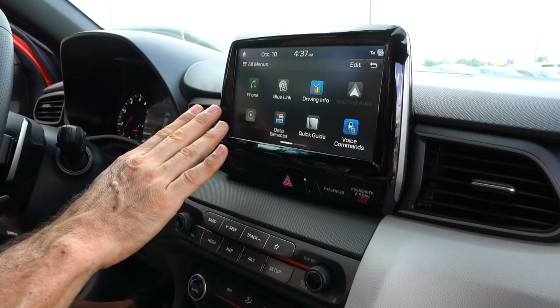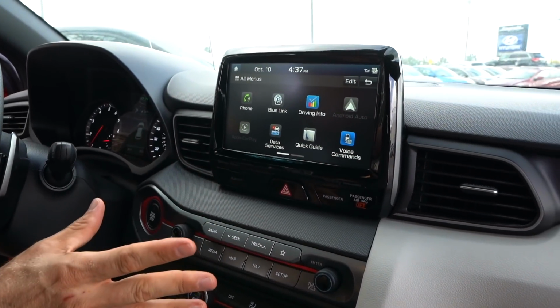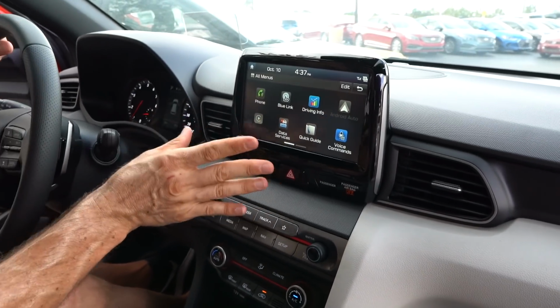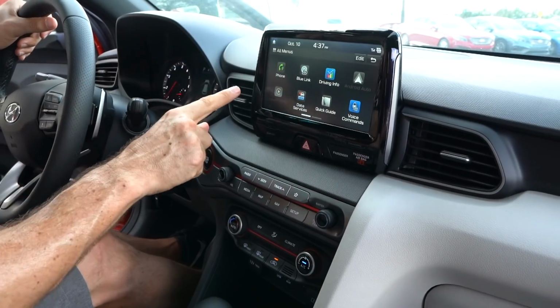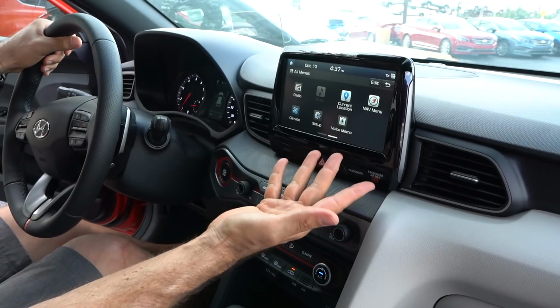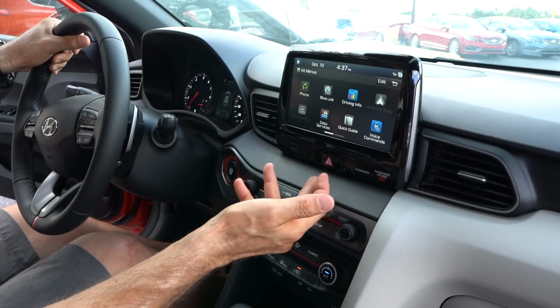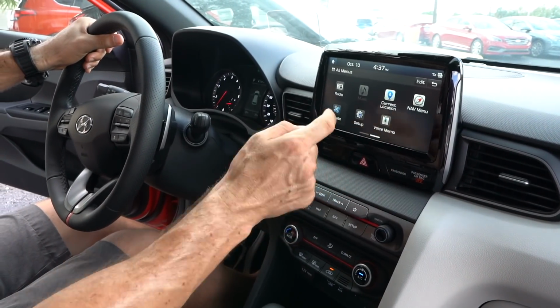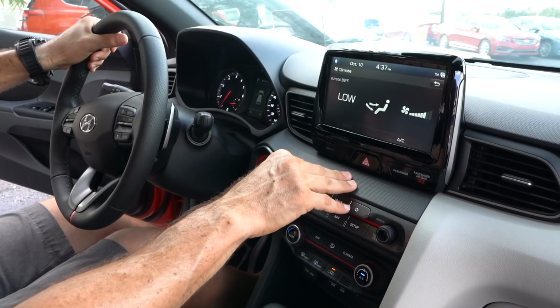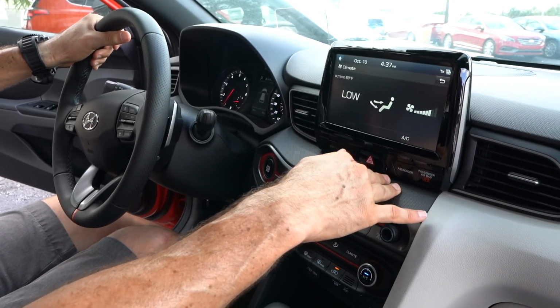When we get to the infotainment system, it's that iPad style. It's really not too bad. It's not like the Toyotas where there's less material behind it. It feels very secure. 8-inch display, nice swipe feature, Apple CarPlay, Android Auto. This one does have navigation, plus you could get into, like I show on so many other cars, your AC controls and everything.